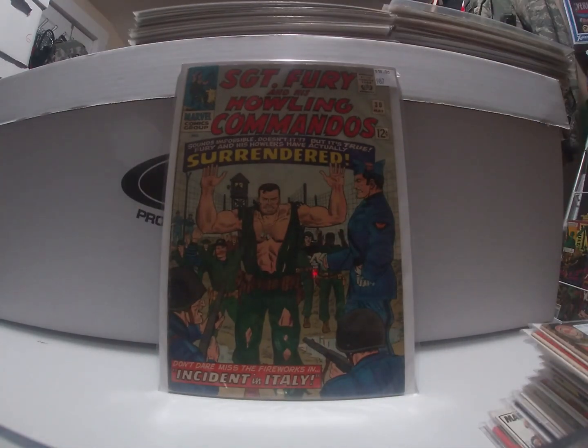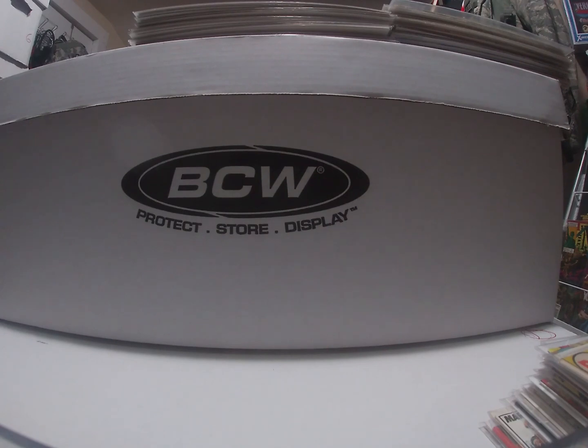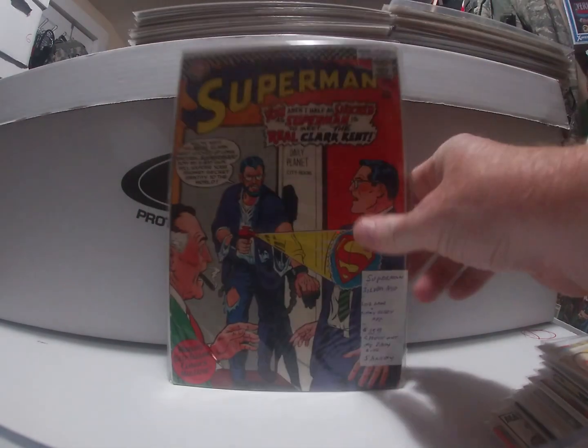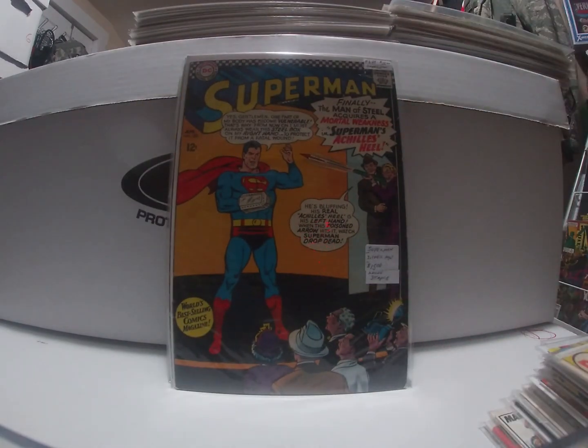Sergeant Fury and his Howling Commandos 30. Get these down here. This is the last Marvel Premiere Doctor Strange before it flipped over. Just reorganizing here. Early Superman 198. Superman, what we got here? 185. Those are pretty high grade.